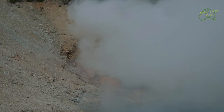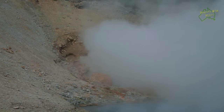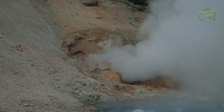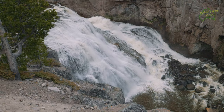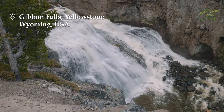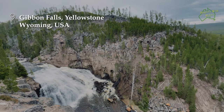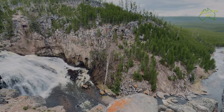Vibrant textures and colours, accompanied by the distinctive smell and sound, made for a truly unforgettable sensory experience. The Gibbon River flows into a stunning waterfall not far from the geyser, creating a popular spot that draws many visitors, evident from the full parking lot. We did get a park, eventually.